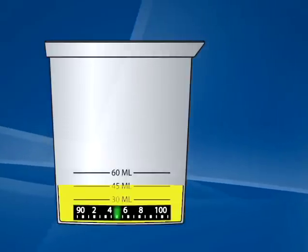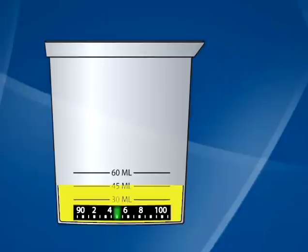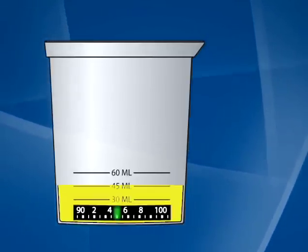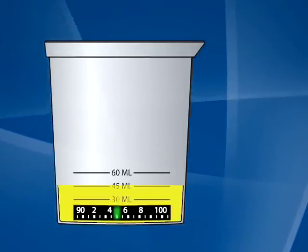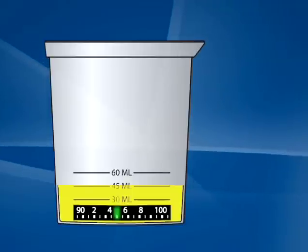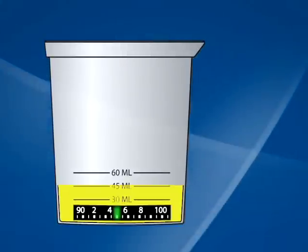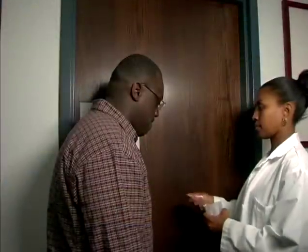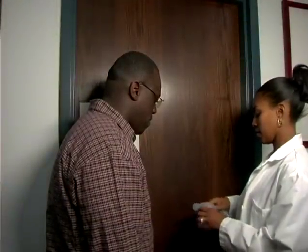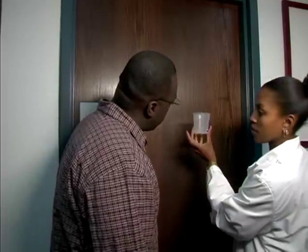The preferred device is a temperature strip that provides graduated temperature readings of 90 to 100 degrees Fahrenheit that is affixed at a proper level on the outside of the collection container. However, other methods are acceptable as long as they are accurate and pose no risk of contaminating the specimen. Each collection container must be individually wrapped or have a sealed lid or some other tamper-evident system.